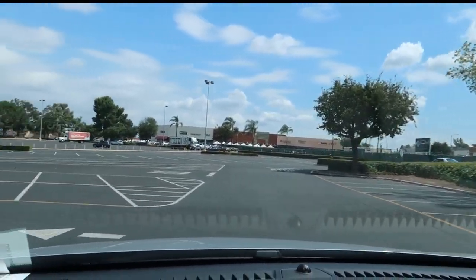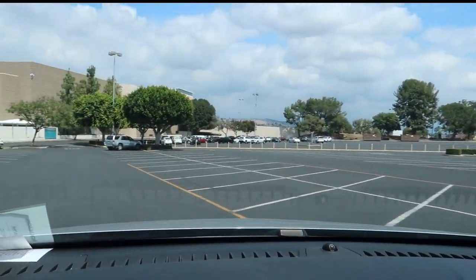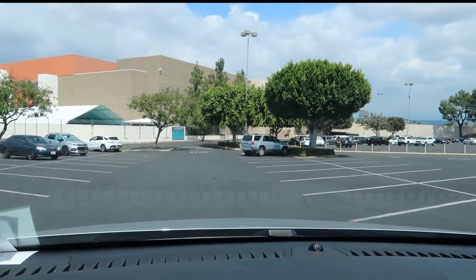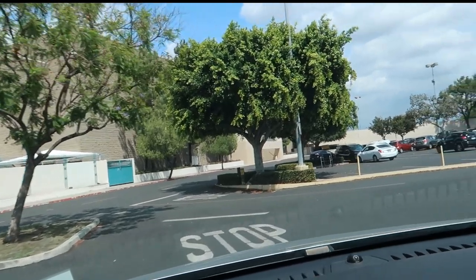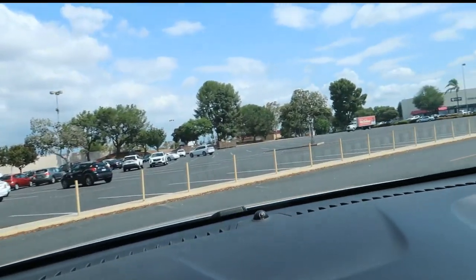At the stop sign, turn right onto Kalima Road. Proceed to the route. In 900 feet, turn right onto Kalima Road.